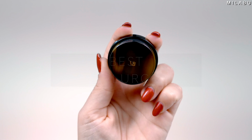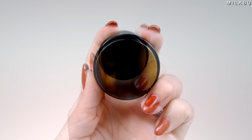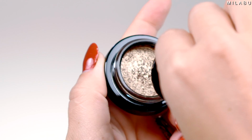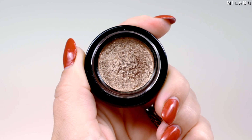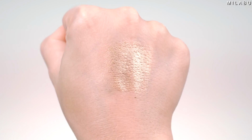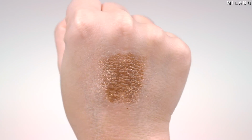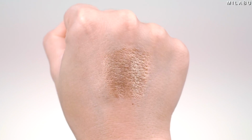They're phenomenal. The best splurge category has to go to Victoria Beckham. This is her lid luster, and in this video, I'm using the shade Honey. These are so pretty. The first time I tried them out and tested the formula, when I swatched it, they felt a little bit more dry, but once you warm them up and apply it to your eyelid, they just transform into something so beautiful and so magical.